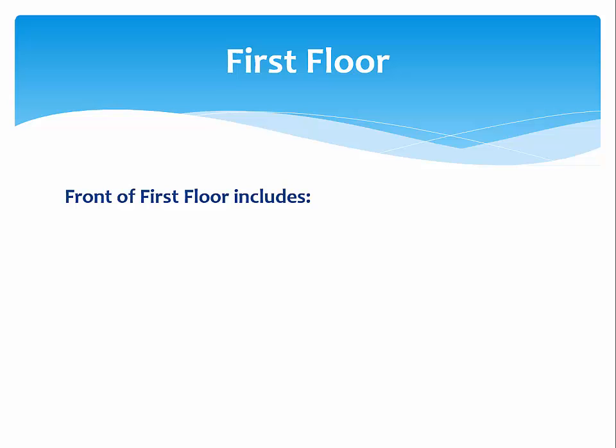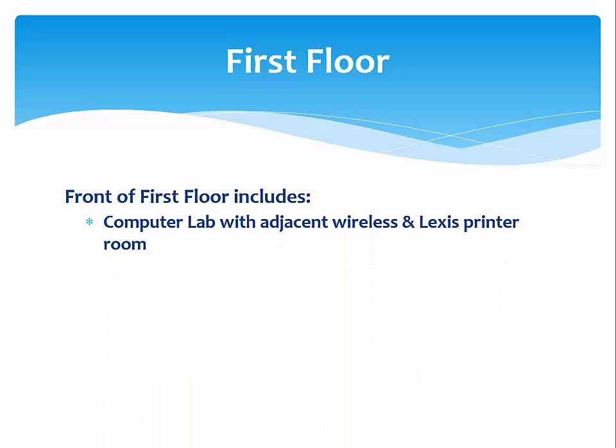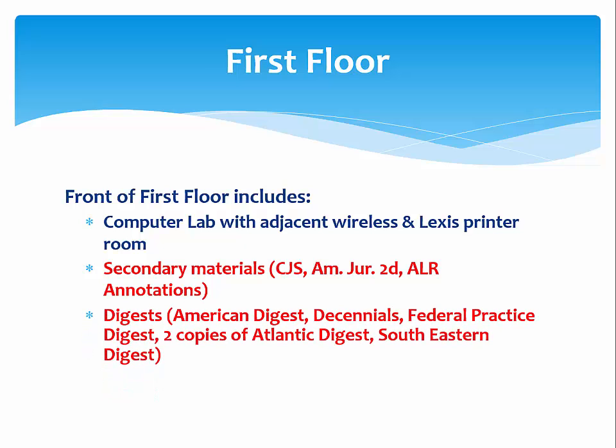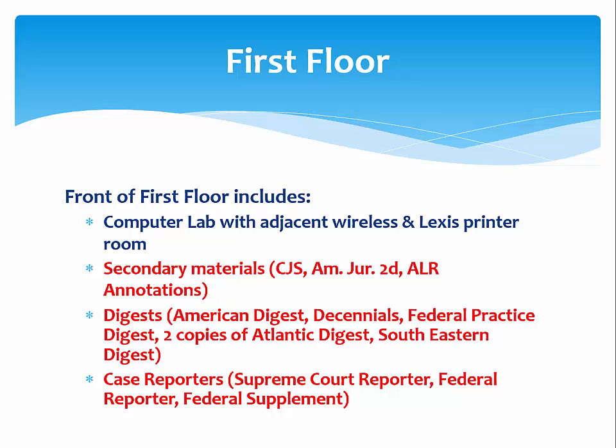The front of the first floor includes a computer lab and adjacent printer room, allowing wireless and Lexis print jobs. You also find secondary materials such as Corpus Juris, American Jurisprudence, and American Law Reports. Digests such as American Digest, Decennial Digests, Federal Practice Digest, 2 copies of the Atlantic Digest, and the Southeastern Digest. You'll also find case reporters such as the Supreme Court Reporter and the Federal Reporter.